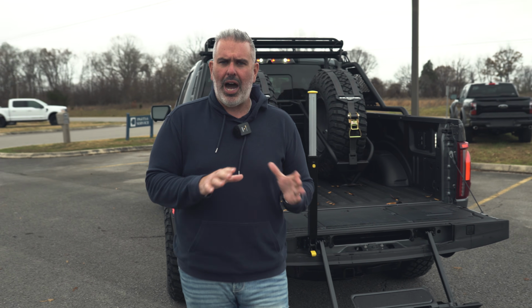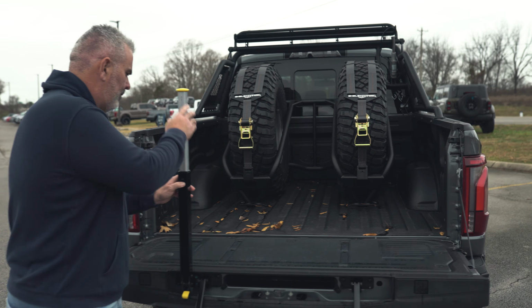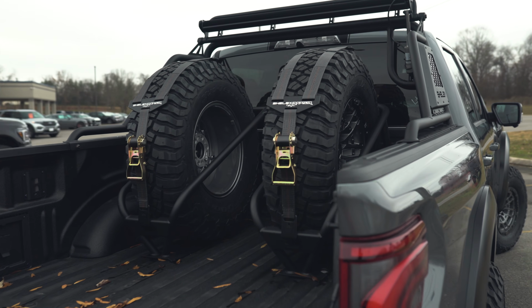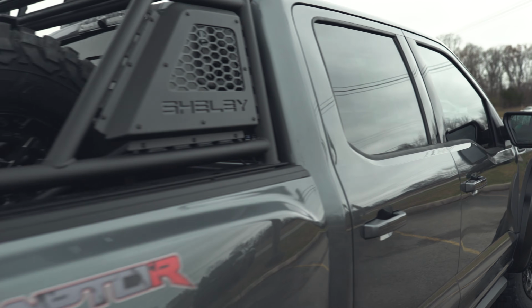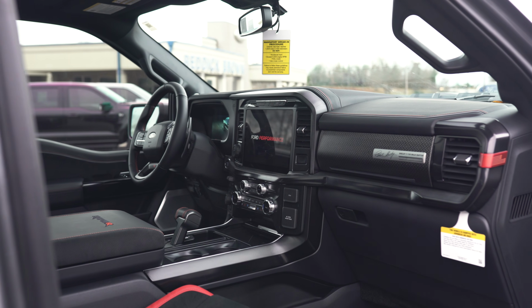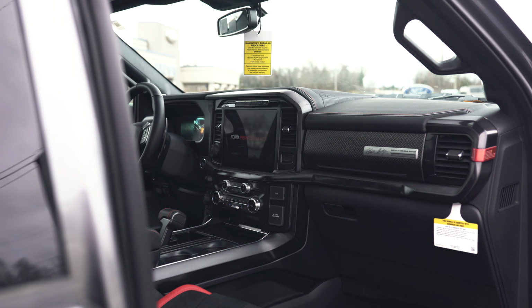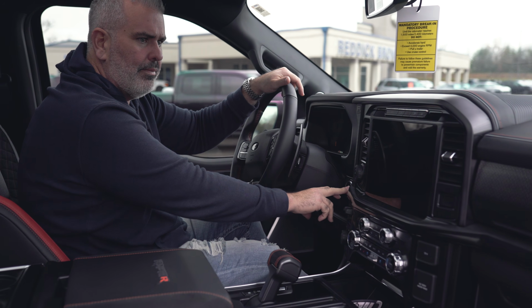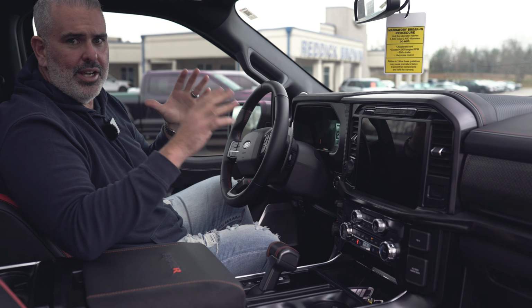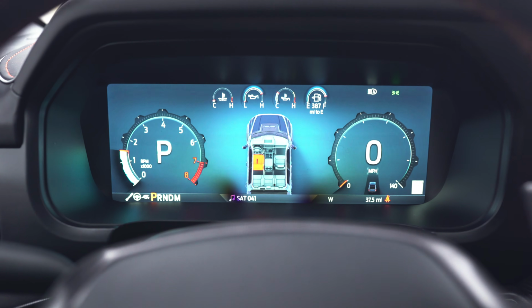You're going to see Ford has dialed it in with our interior on our Raptor trucks. Okay, so we're going to start inside the cab here. So new beautiful elongated front dash from Ford, 12-inch center stack screen. We're going to fire this puppy up. Sound is absolutely amazing, and you've got your digital cluster up front.